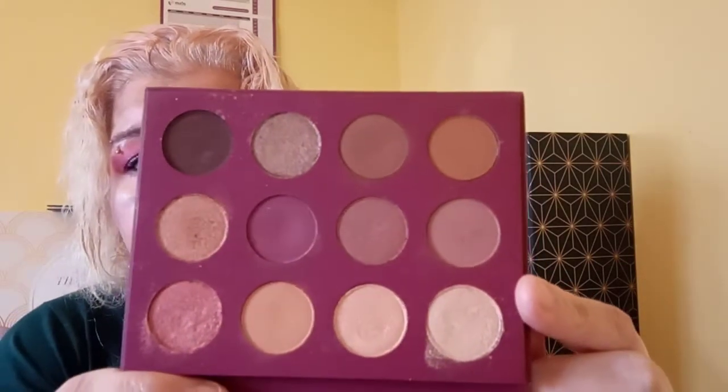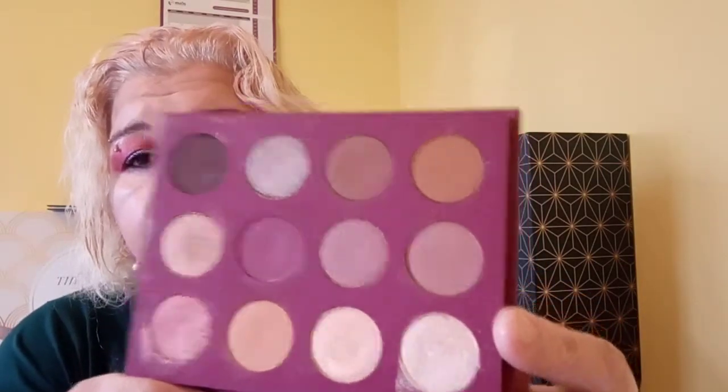But they were face palettes, I don't know why they're in there. Right, here's another one. This is another Colourpop one. This is You Had Me at Hello. Lovely colours. Very muted though, but really nice.